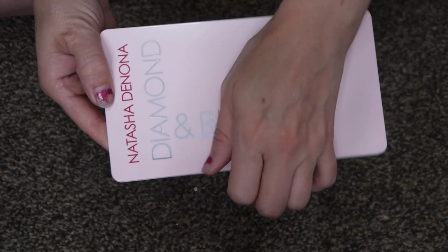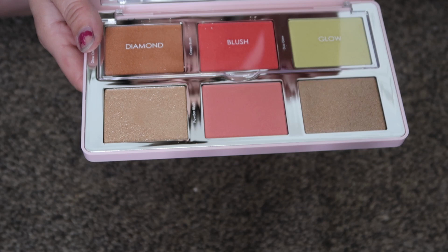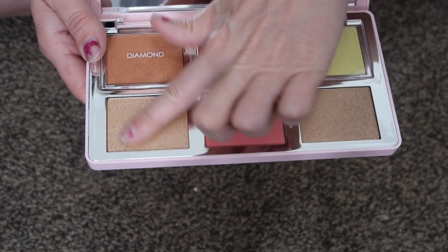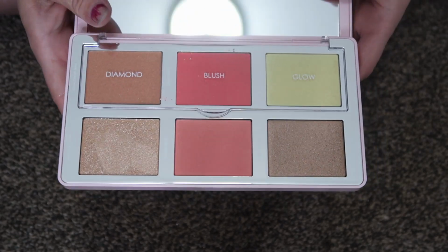And then I have this one right here. It looks like this. I'm really excited about this shade right here. I feel like this would be a really nice eyeshadow topper for like a Christmas look. So yeah, I'm gonna try them out, see if I like it.